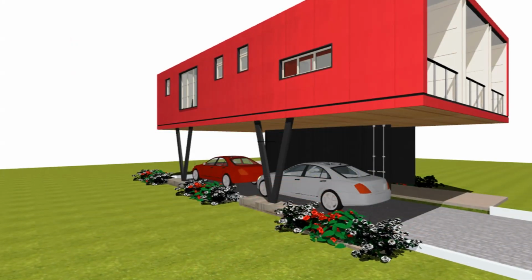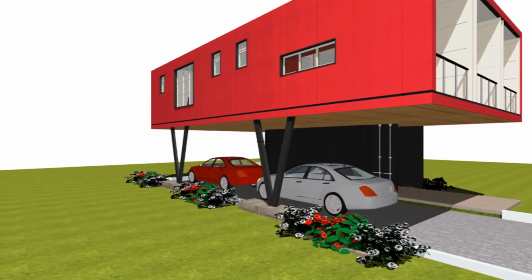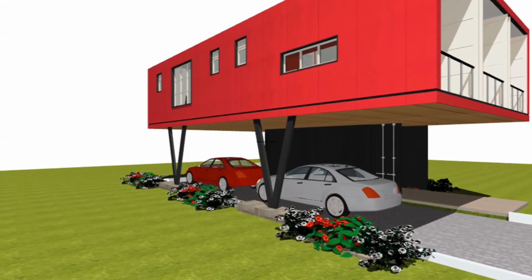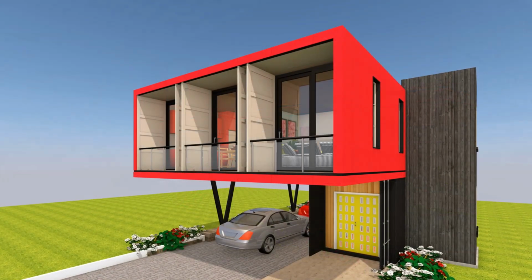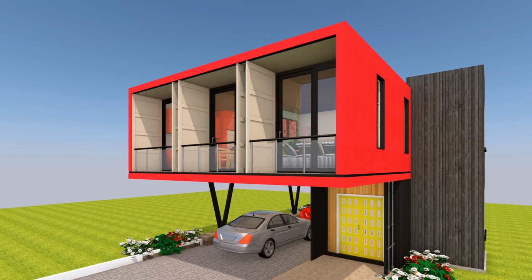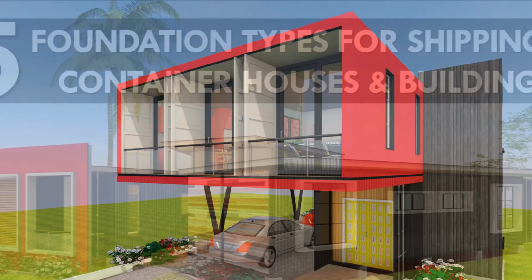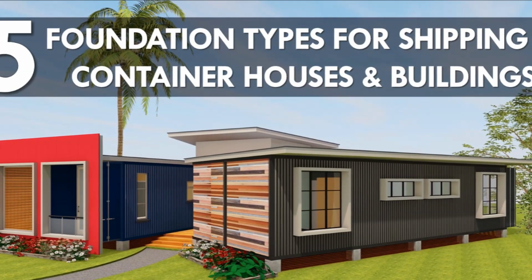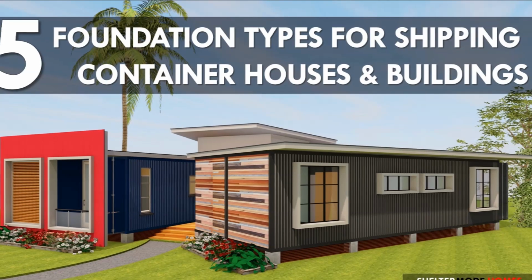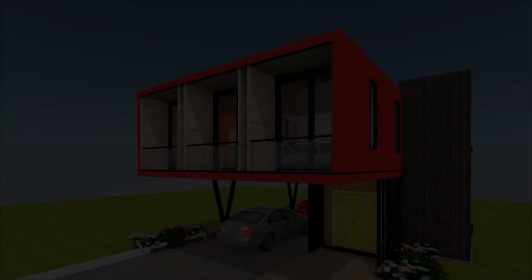If you want to play safe, or if you are the cautious type, then instead of a 20-foot shipping container on the ground floor level, you can comfortably use a 40-foot shipping container to give you more anchorage space. Feel free to check out our top 5 foundation types that you can use in any shipping container home or building for more understanding, structure, and modifications.